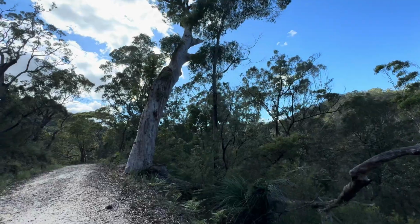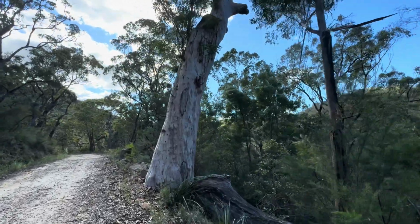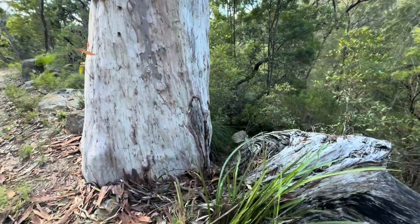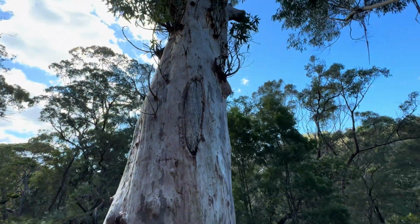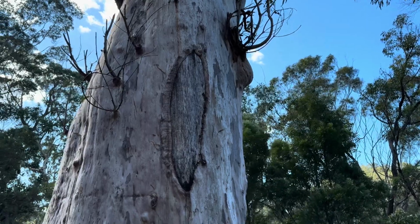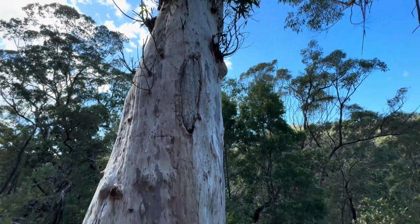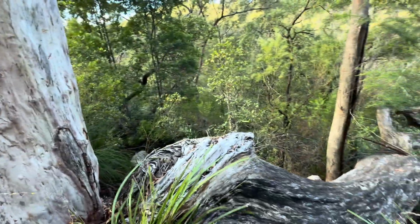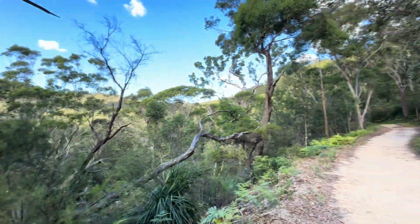And coming out, there's another really cool thing here too. You've got some very obvious scarring that's occurred or been done here. Whether or not that's traditional Aboriginal scarring and was used to make a bark shield, it's possible. I'm just not sure if it's that old, but in saying that, this tree does look old. So yeah, some of the other cool stuff, which if you're charging around is easy to miss, but it's very cool.